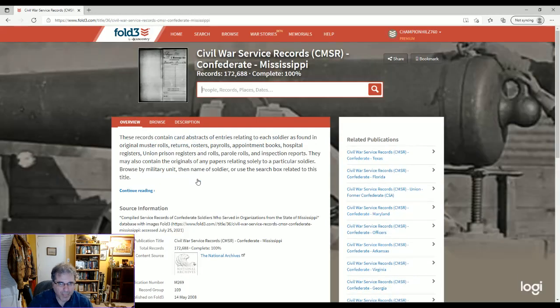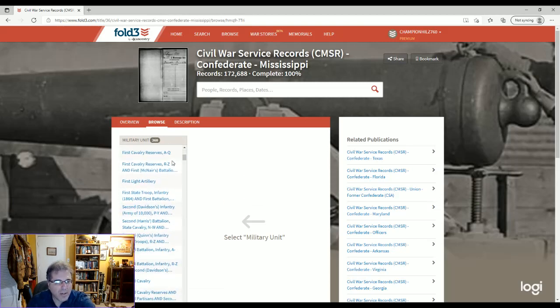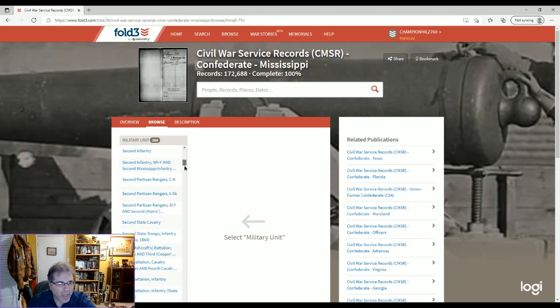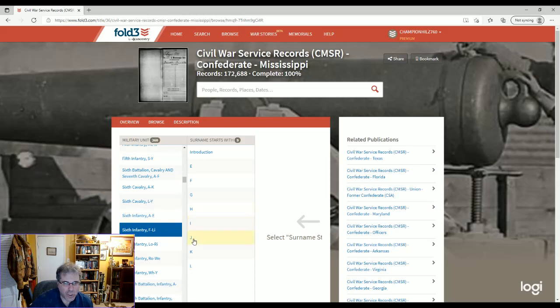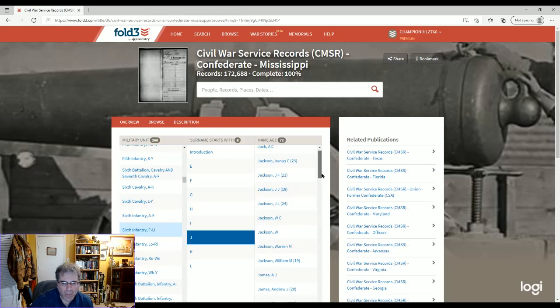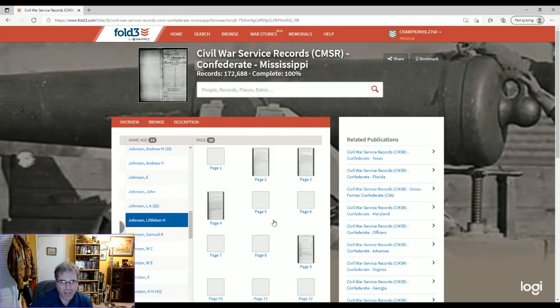Click on it. And then you can either put in the name, or if you know the unit he was in, click on Browse, and then it gives you a listing by unit. And I'm going to scroll down to the 6th Mississippi Infantry. Okay, 6th Infantry. My great-great-grandfather's last name was Johnson, and these are just alphabetical. So let me click on the letter J, and then scroll down till I get to the Johnsons. And here we go, Littleton H. Johnson. Click on it, and voila, here's his service record.